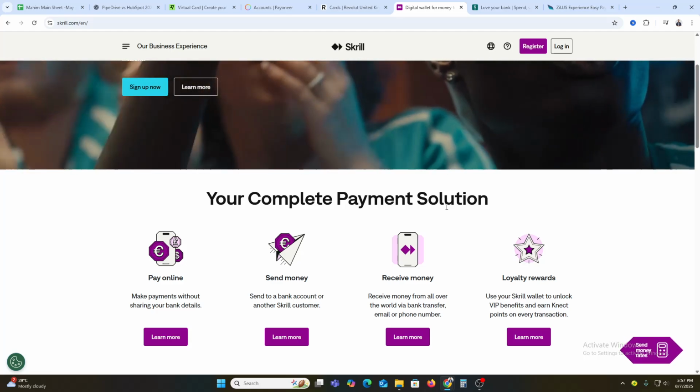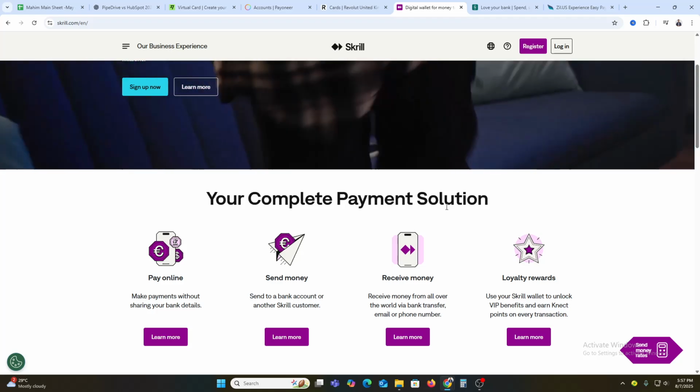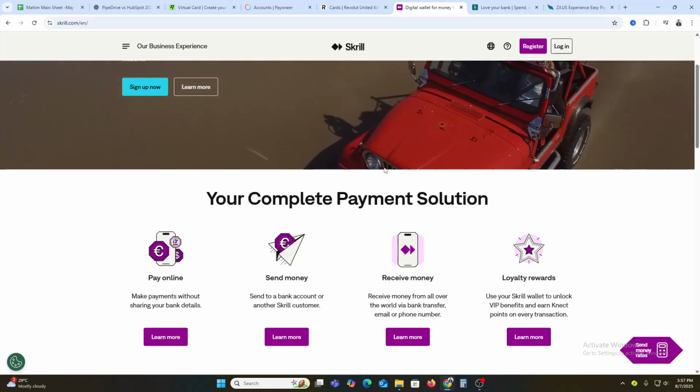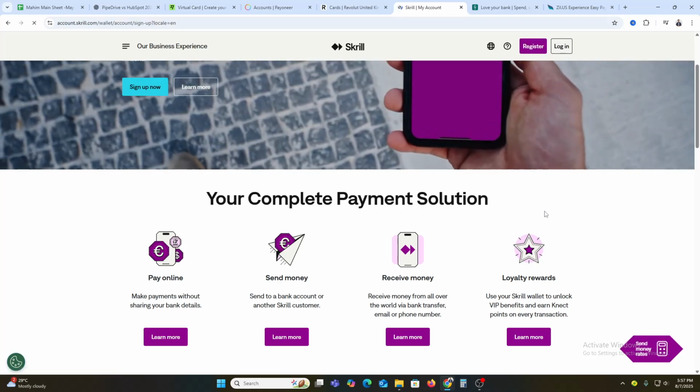So how can you start the setup to get this virtual card? You just need to visit Skrill.com, register yourself in here, and then verify your identity.